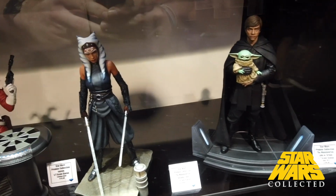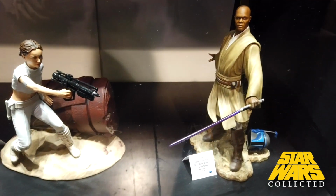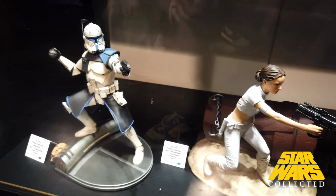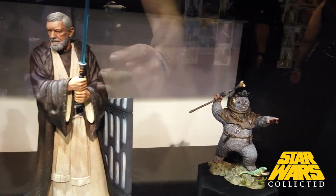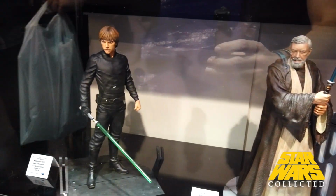As well as some cool stuff from Mandalorian and Book of Boba Fett, as well as prequel stuff. We can always use some more prequel stuff, and I love to see more Padme. I love to see the Ewoks getting some love. I wish that was Wicket instead, but then we've got some Ben Kenobi here looking great, and Luke Skywalker himself.